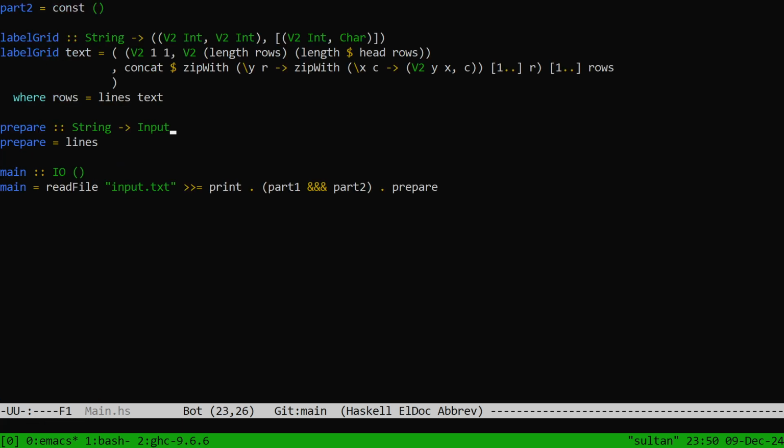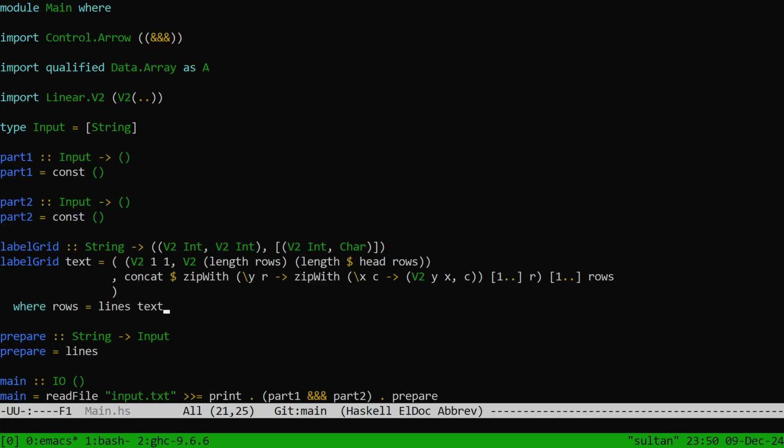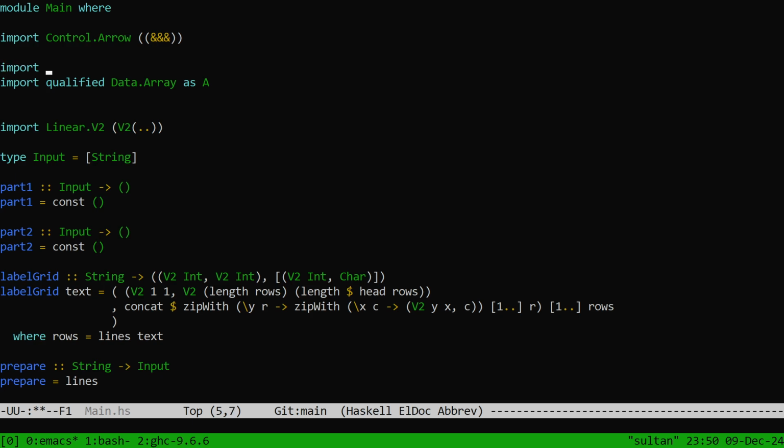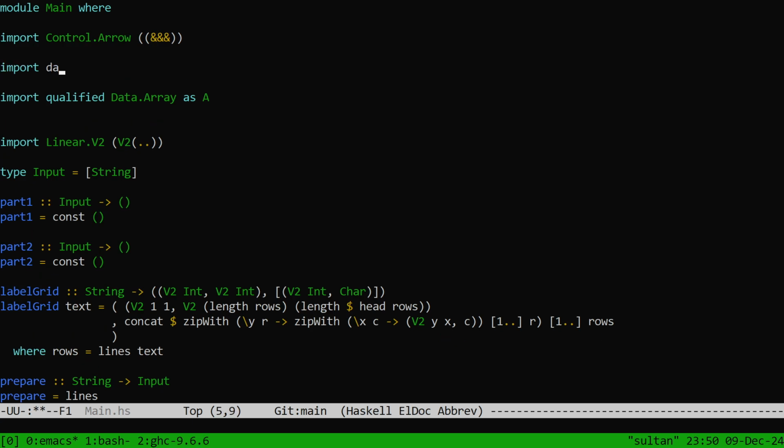So my prepare function then. Okay, what's the main type we'll want to work with? Just an array, a two-dimensional array of Int, right? So we'll need import, actually let's put it up here, Data.Char, isDigit and digitToInt.